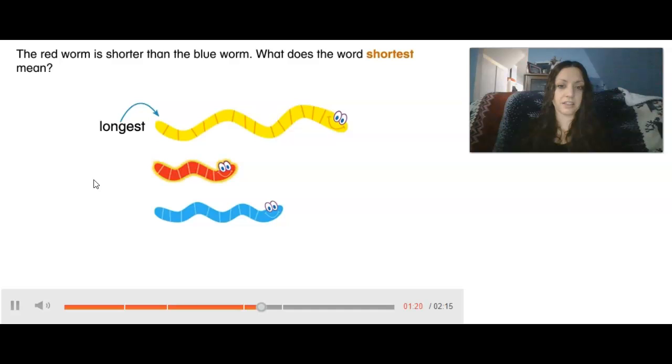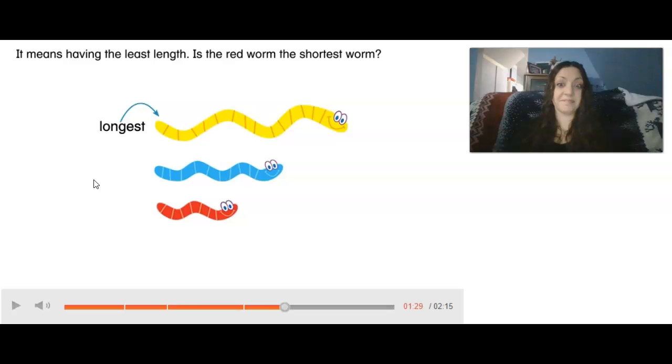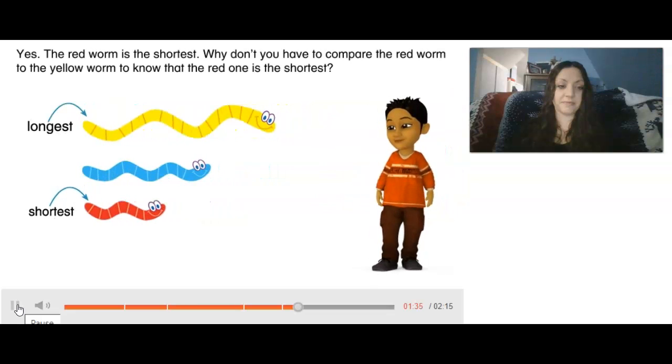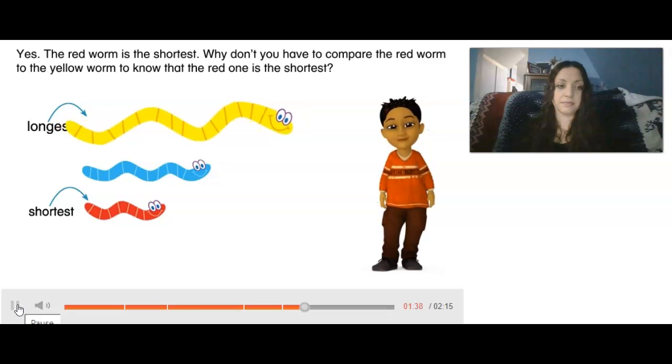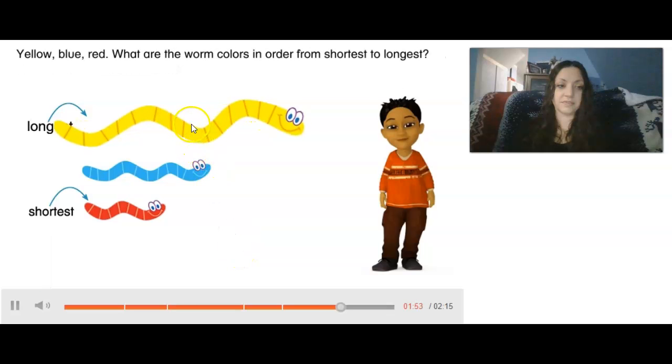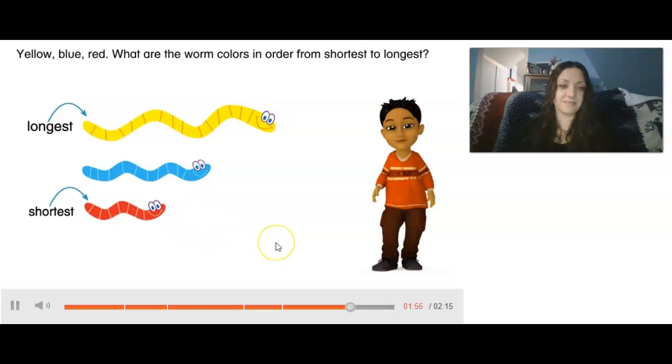What does the word shortest mean? It means having the least length. Is the red worm the shortest worm? Yes. Yes, the red worm is the shortest. Why don't you have to compare the red worm to the yellow worm to know that the red one is the shortest? You already know that the yellow one is the longest. What are the worm colors in order from longest to shortest? Yellow, blue, red. What are the worm colors in order from shortest to longest?